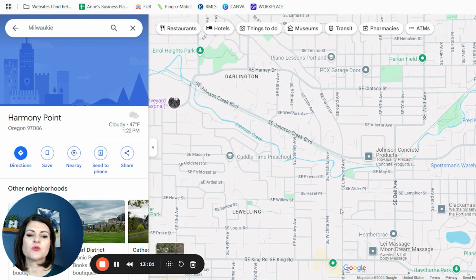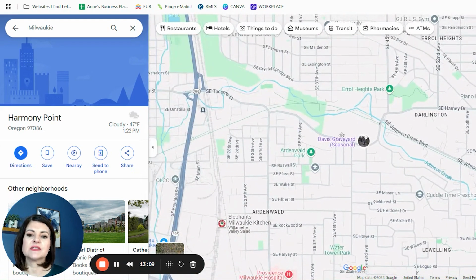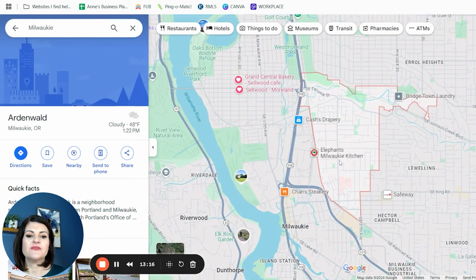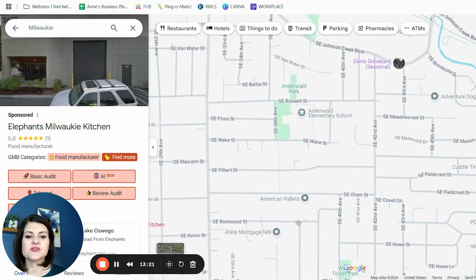There's also a road called Johnson Creek Boulevard, a main road that goes from the 205 and then goes all the way out until you get to Tacoma near Sherwood. So a lot of people take that road. Ardenwald, great location. Ooh, Elephant's Deli. I love me an Elephant's Deli. You can't go wrong with them. But this is also a great area.